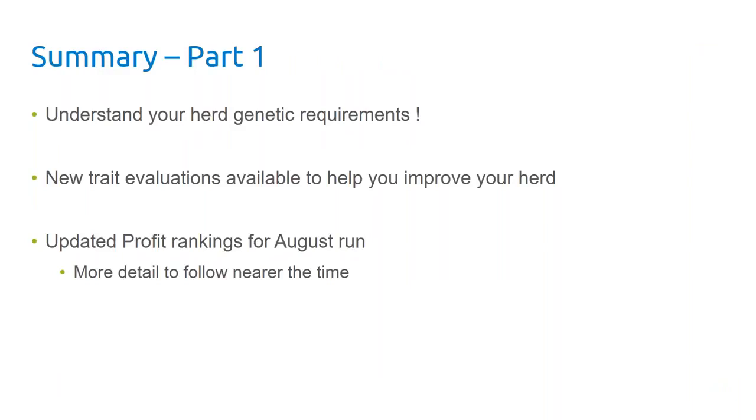So in summary, it is important that you understand the herd's genetic requirements. So if it's your own herd, or if you're an advisor, think about the herds you're working with. We've got some new traits now to help you improve or fine tune your breeding for the future. And I've highlighted the change that will happen in August, but before August, we will have more detail coming up in the press, and we will also produce fact sheets for it. So with that, I'll hand over to you again, Kate.